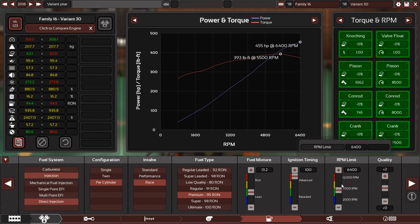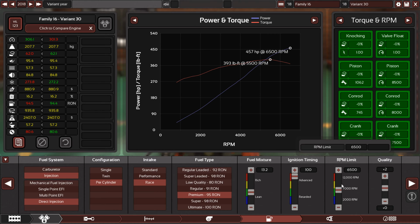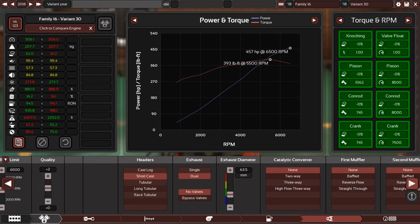RPM limit is also the same. It will not make the engine louder because you are just increasing the speed of the engine, and it will not affect the loudness. Increasing quality, as you can see, is the same thing.